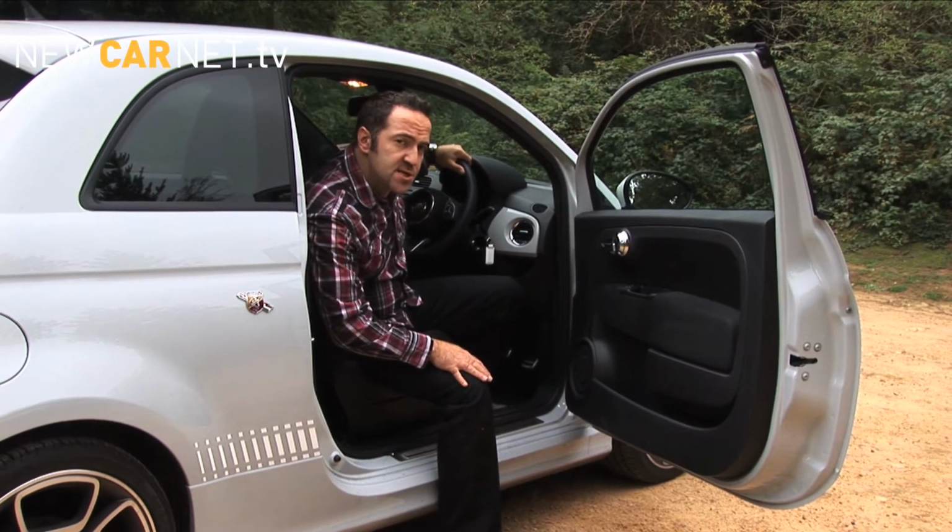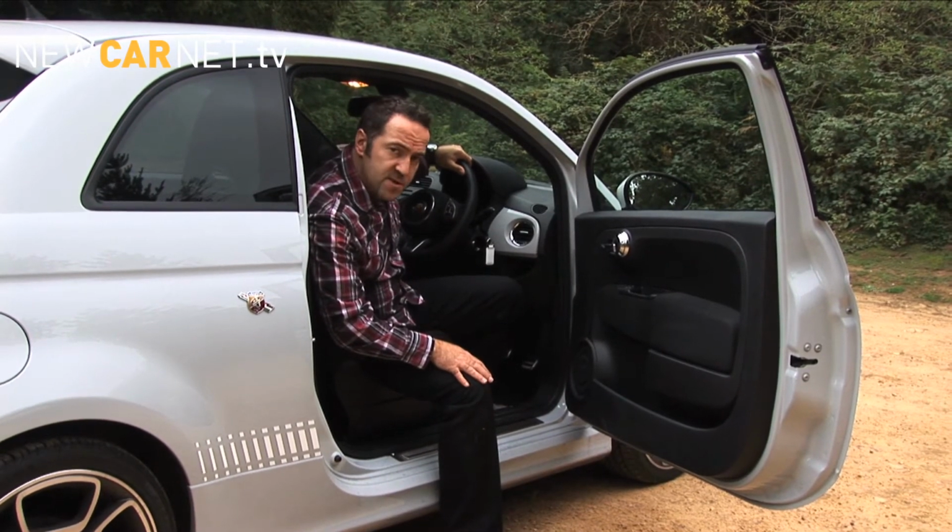There's not a Fiat badge in sight because this car is a distinctly different animal to the regular 500. It may not be the sharpest of hot hatches, but the Abarth 500's charismatic character makes it a worthy bearer of the sign of the Scorpion.